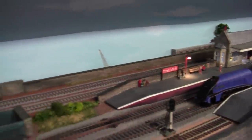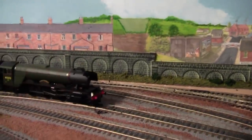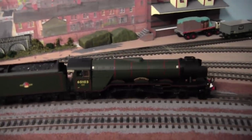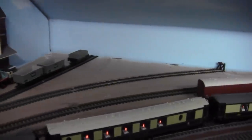Before we get back on the train, we'll just have a look this side of Tyne Dock. One of the barren sites hasn't been touched for a long time. Still not happy with the track plan, so that's got to be lifted up at some point. Bring the points further back if I can, to give the sidings more length. But that's for another day.